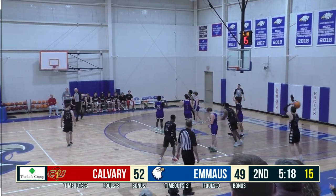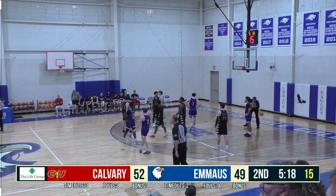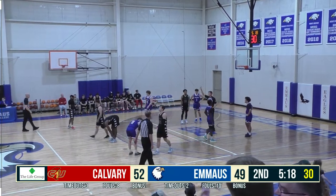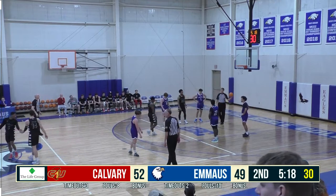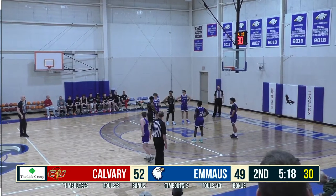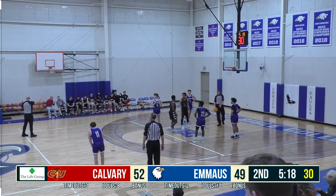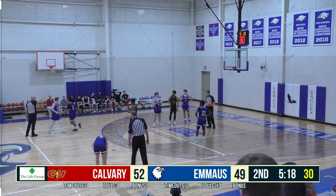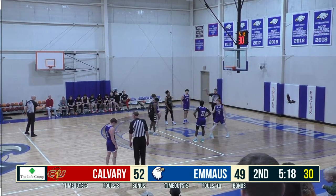Drives, fouled before the shot. It'll be two shots as now Emmaus has reached a 10-foul limit. It'll be double bonus the rest of the way for Calvary. White Thomas at the line. Makes the first. That's his fourth point this afternoon. Landon Jacobus checks back in with four fouls for Emmaus with 5:18 to go.